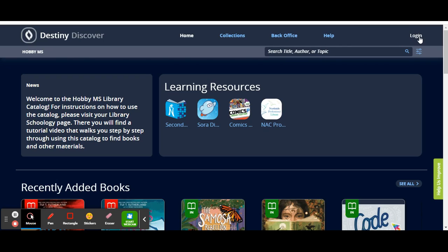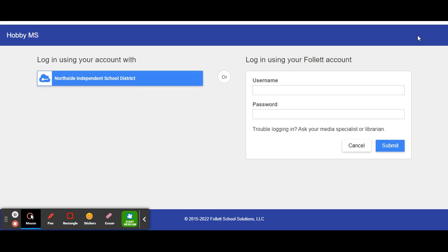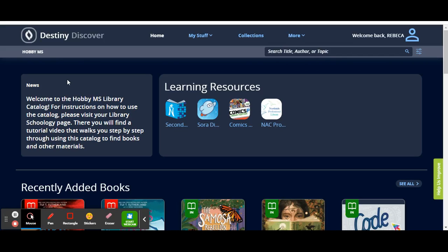You want to make sure that you log in because that's how you're going to tell the computer who you are and make sure that you are associated with the account. You'll click on this blue bar right here. Once you have logged in, then you can actually access this. This is Comics Plus. It is the 100% free database that has both graphic novels and comic books.